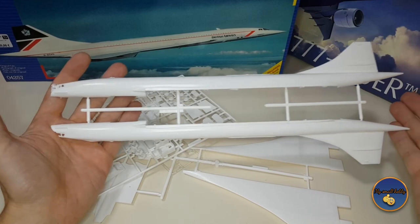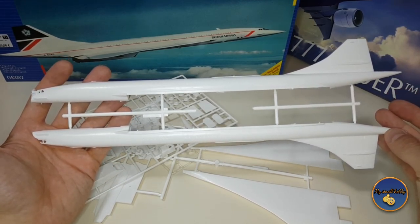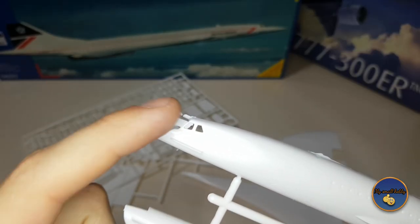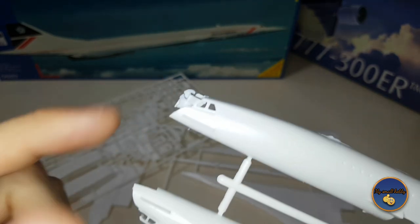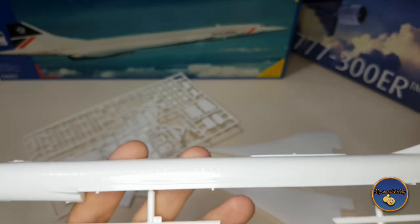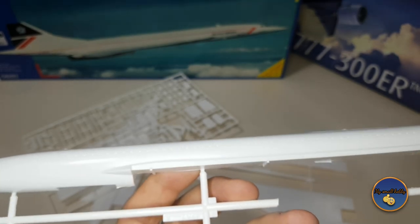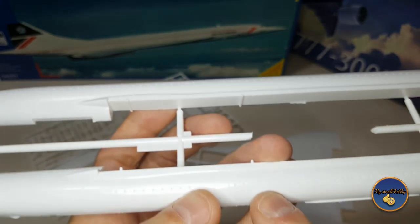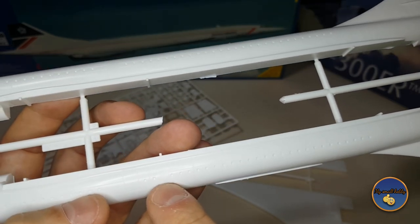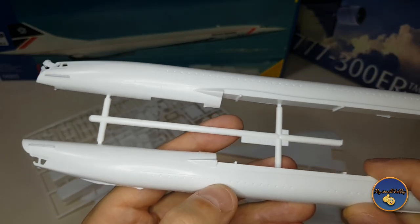Here we have the long body. It's really, really long. Concorde is just like a big tubular structure. And looking at it up close, you can see, hard crap, man. Inside you have no detail because there's no need to be, but there is a very sexy injector pin mold mark right in the fuselage, just right here. Look at that. Awesome on the outside. So that is sucky, and there's one here as well.